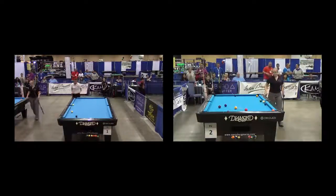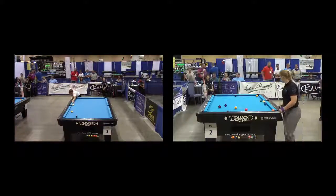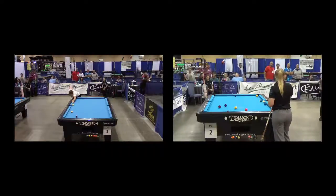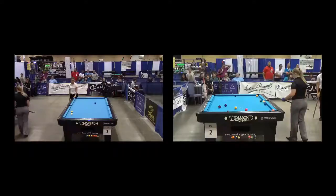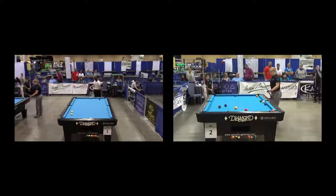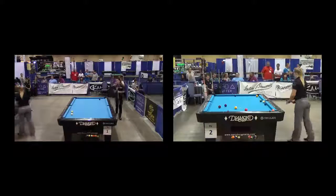A tough table here. And I think she's choosing the safety. So she's going to bank it up. It's going to go towards the corner pocket. She would have liked to have spun that ball a little bit with a little bit of right to get her cue ball back over behind the 9. That's going to cost her. That's going to be 3-1. I think so? Yes, I do.